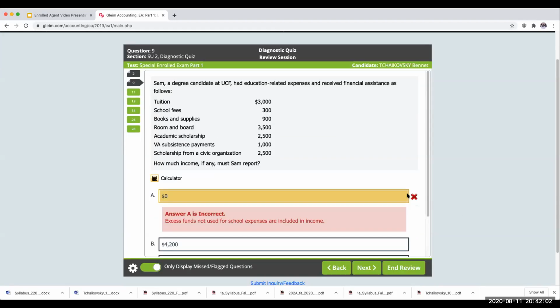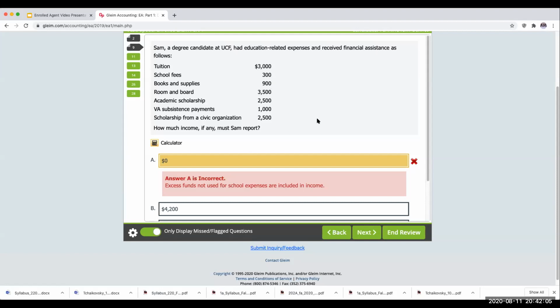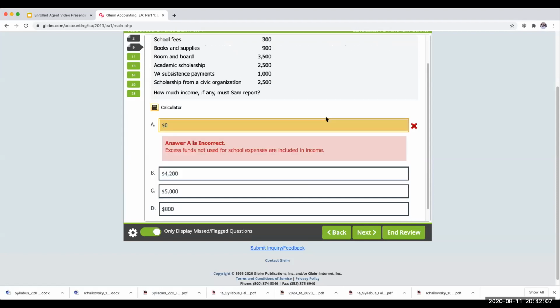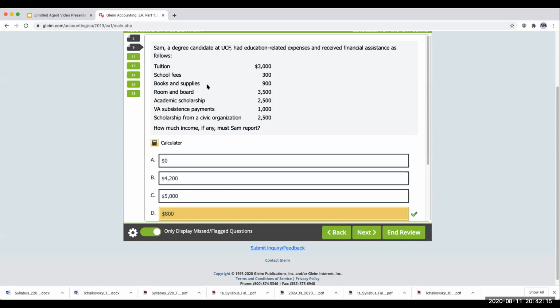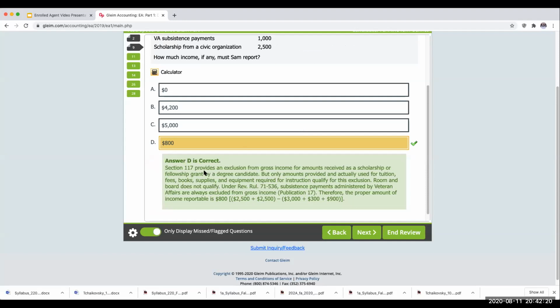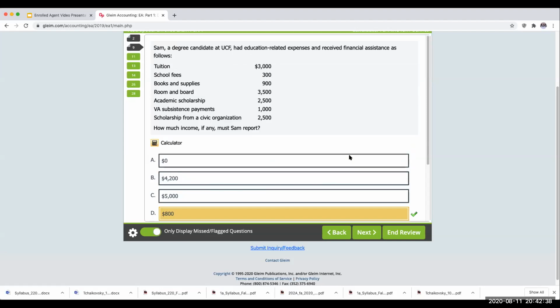So Sam, a degree candidate at UCF, has the following education-related expenses. And so this is going to allow me to try to figure out how much income must Sam report. And so what they're saying over here is, well, it provides an exclusion for gross income for amounts received as a scholarship or fellowship grant, but only amounts provided and actually used for tuition, fees, books, and supplies and equipment qualify for the exclusion. So room and board does not qualify. So I need to do a little bit more work on this.